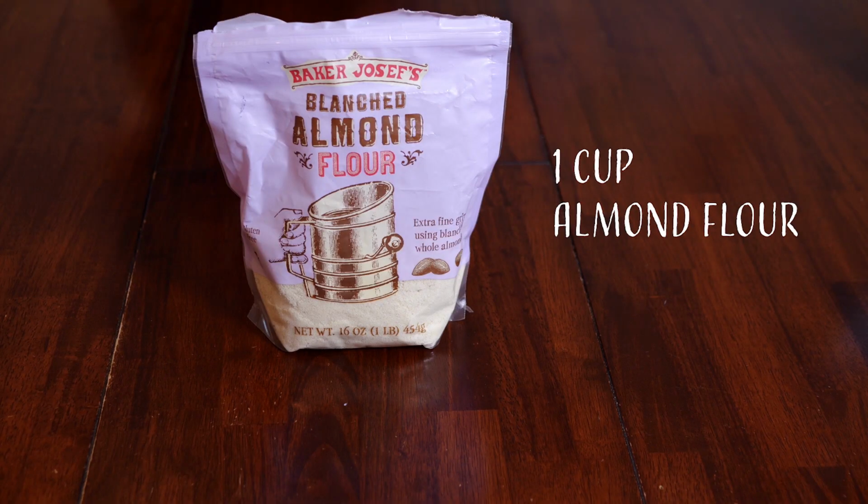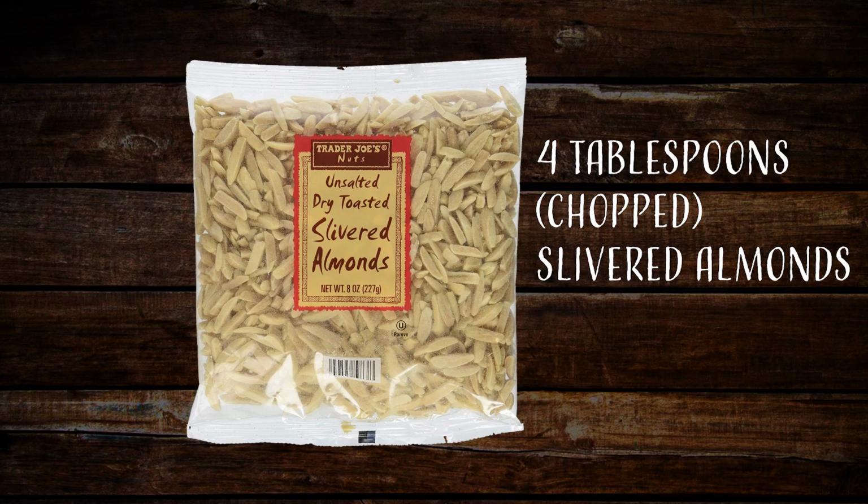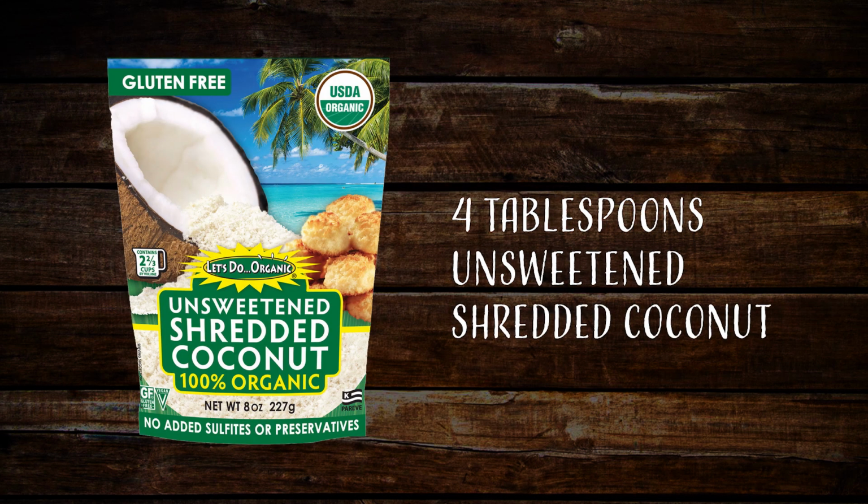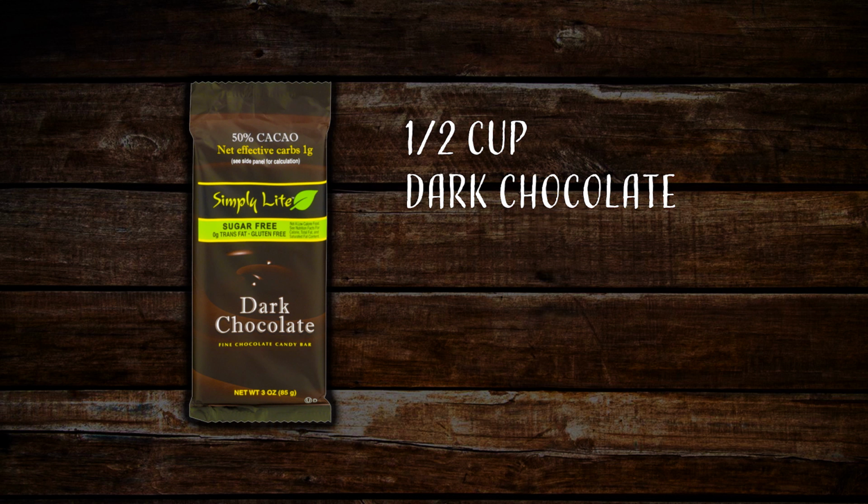1 cup of almond flour, 4 tablespoons of chopped almonds. I like to use unsalted, dry toasted slivered almonds, since it's easier to chop these. Half a bar of semi-softened cream cheese, 4 tablespoons of unsweetened shredded coconut, which I chop up a little finer than how it came in the package. Half a cup of dark chocolate. I'm using Simply Light chocolate that I picked up at Trader Joe's, which is sugar-free.